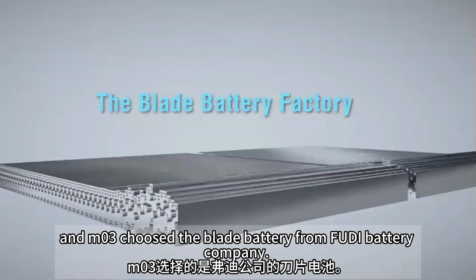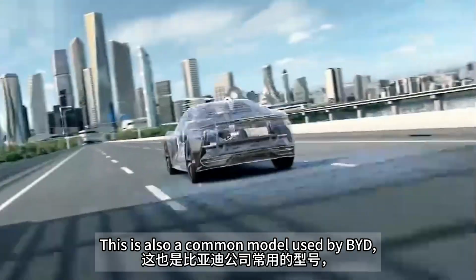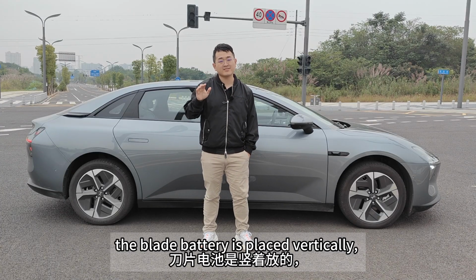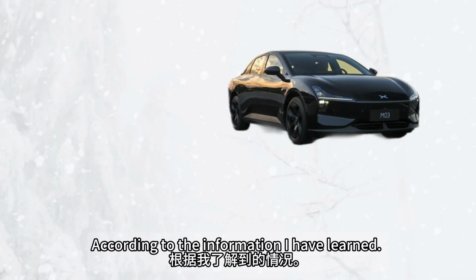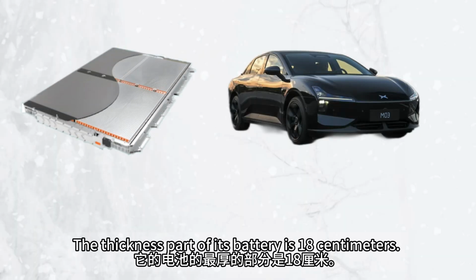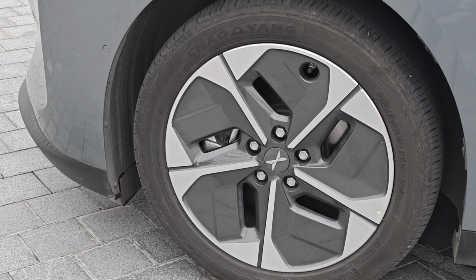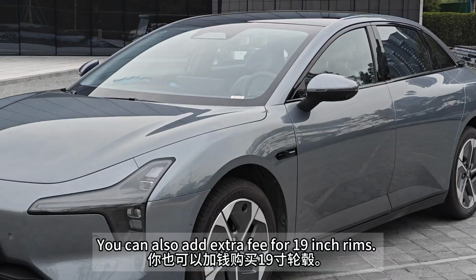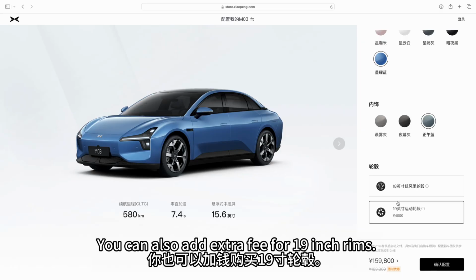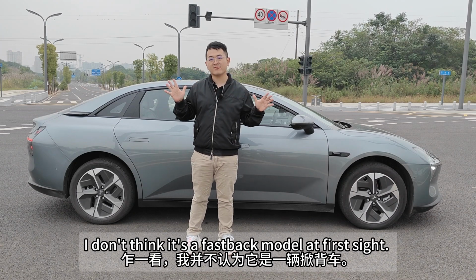M03 chose the Blade battery of Fudi Battery Company. This is also a common model used by BYD. The Blade battery is placed vertically, making it impossible for its floor to be low. According to the information I have learned, the thickness of its battery is 18 centimeters. So once you open the door, you will feel its lower part is very high. The car I test drive is an entry model equipped with 18-inch rims. You can also pay an extra fee for 19-inch rims. From the overall design of each side, I don't think it's a fastback model at first sight.